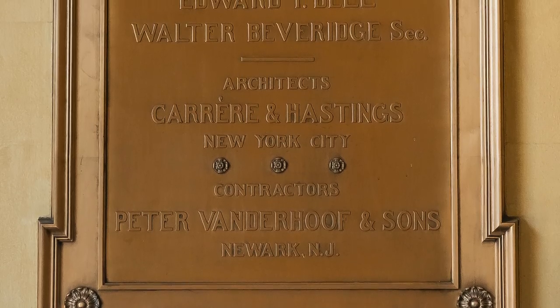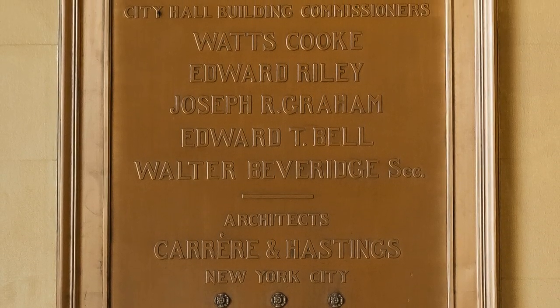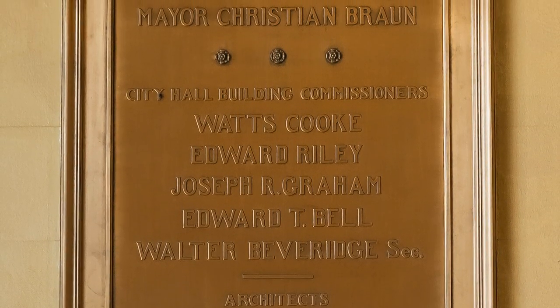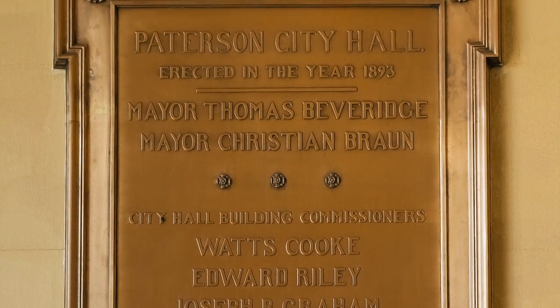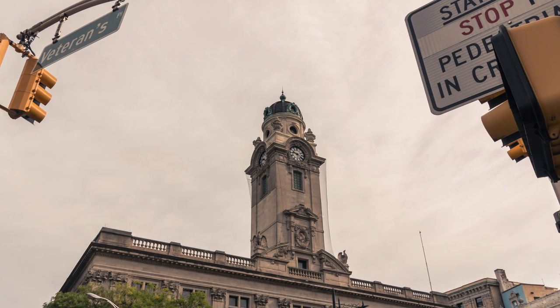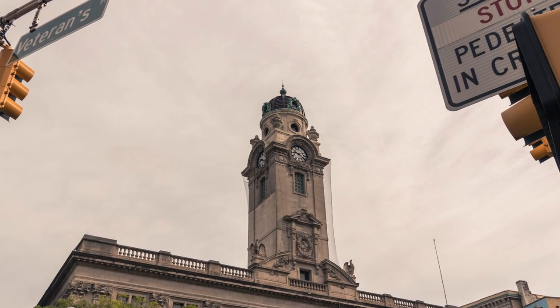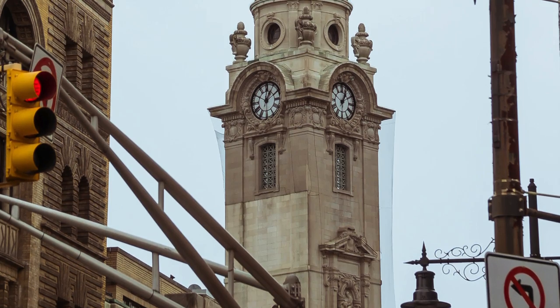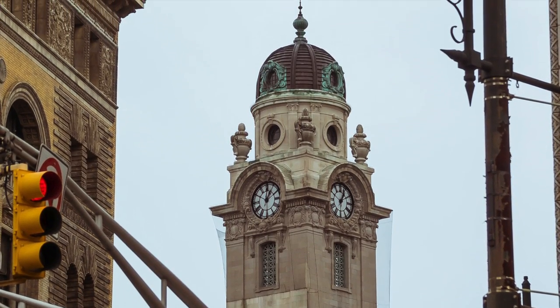Among our images is a plaque marking the completion. Two mayors are listed, Mayor Thomas Beveridge and Mayor Christian Braun. If you would like to add a visit to City Hall to your trip to the falls, it is only a half mile away. When you leave Overlook Park, go to Spruce Street, drive down, turn left at Market Street, and keep driving. In about a half mile, City Hall will be on the left.